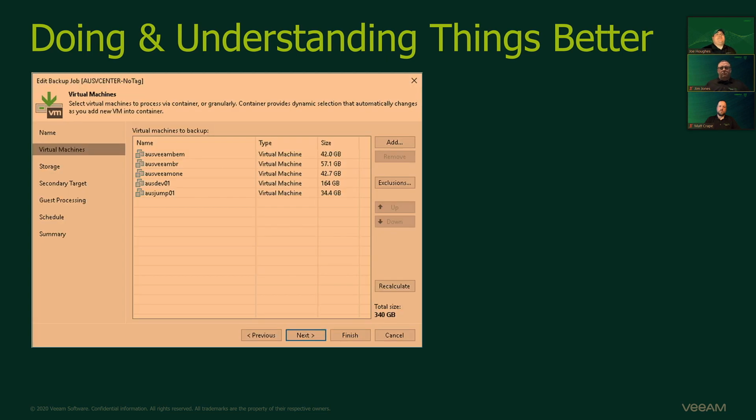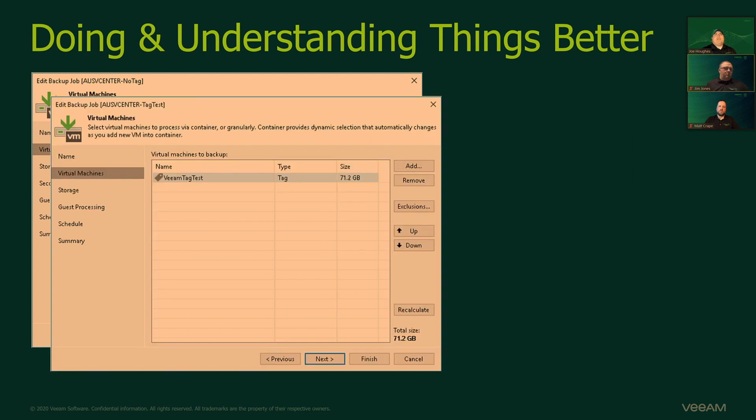And this is a slide I dig into here, really talking about tagging within a vSphere environment. So if you look at this test job that I have from one of my labs, you'll see that I have 5 machines that are added in here by name, right? Just individual virtual machines that somebody clicked add, dropped in a bunch of VMs, and now they're contained in a backup job. If we take it one step further and we actually leverage vSphere tags, this makes it a lot easier to manage your environment, both from the Veeam side as well as from the vSphere side.